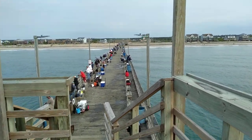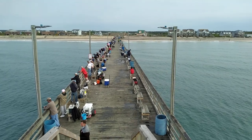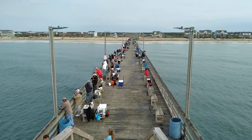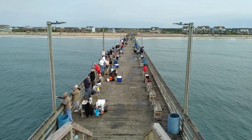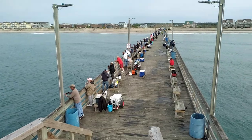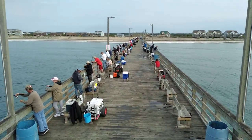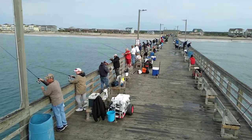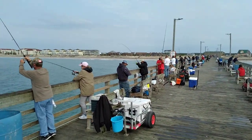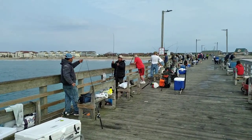Bottom fishing, kind of decent. Sea mullet, black drum, trout. So the bluefish coming up over the rail. Water here, look at the water quality. Water cleaned up a lot since yesterday. The water is getting calm, but water tends to clean up. Got a bluefish coming over the rail right here. Nice little blue.